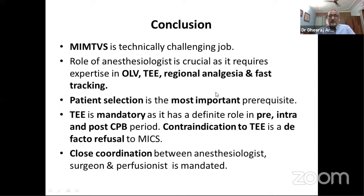Just to conclude my talk, minimally invasive mitral and tricuspid valve surgery is a technically challenging job. The role of the anesthesiologist is crucial as it requires expertise in one lung ventilation, TEE, regional anesthesia, and fast tracking in these patients. Patient selection is the most important principle. Proper patient selection is the most important thing, and TEE is mandatory.